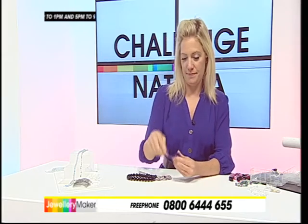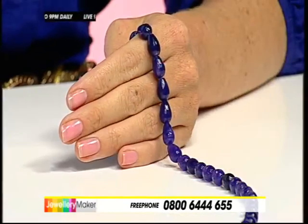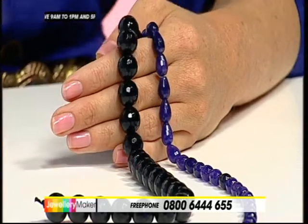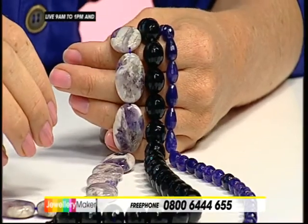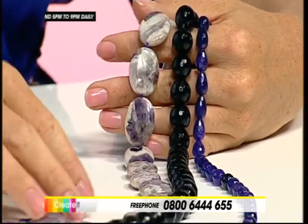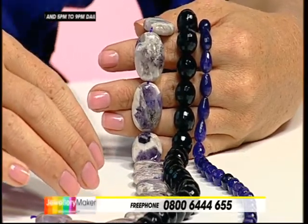So you've got the gorgeous head pins, and as part of the gemstone challenge, purple quartzite, gorgeous faceted drops here. Black agate faceted rounds, 14 millimeter rounds here. And then sage amethyst ovals. These are big, bold, and oh my goodness me, they're beautiful. Three beautiful strands here. So we gave these three strands to Natalia, and also the beautiful flat head pins, the pack of 100 head pins for that amazing price.